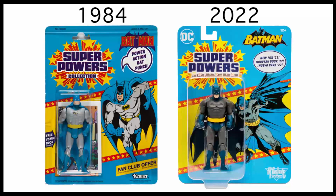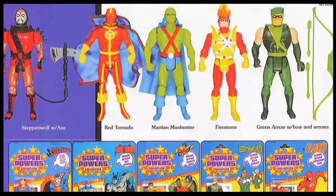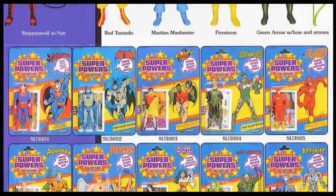And so, as great as Todd McFarlane is, and as much as I love Jim Lee on Batman, my time was back in the 1980s. So in this case, the old school is better than the new school.